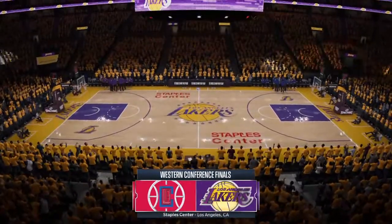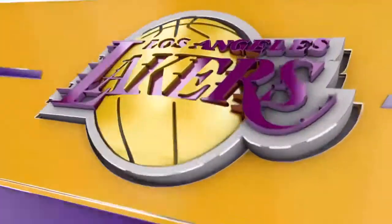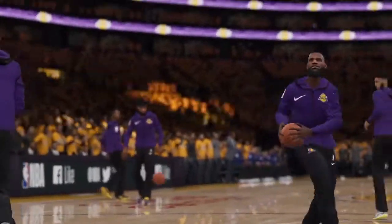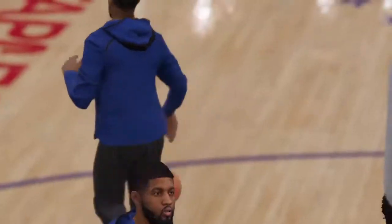The NBA playoffs on EA Sports. And this, a pivotal Game 3 of the Western Conference Finals. We are at Staples Center in downtown Los Angeles. Tonight, it's the LA Lakers playing host to the LA Clippers.